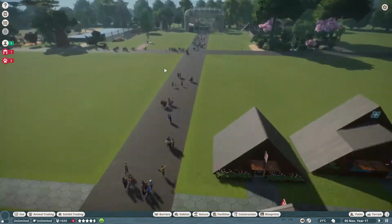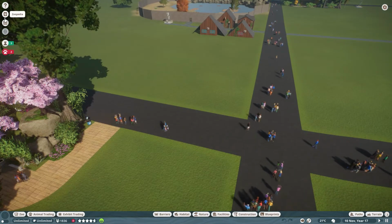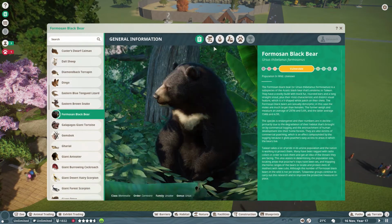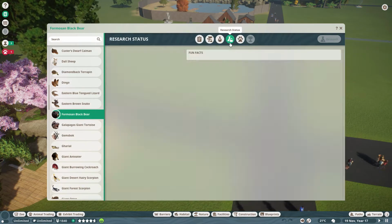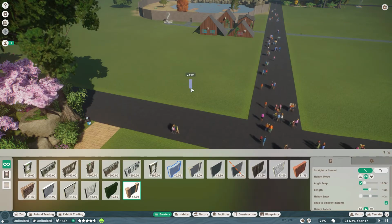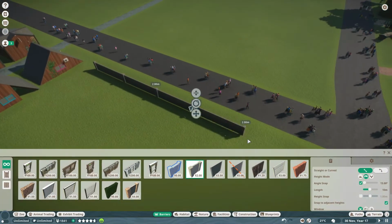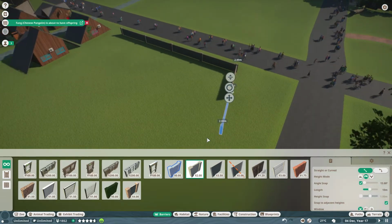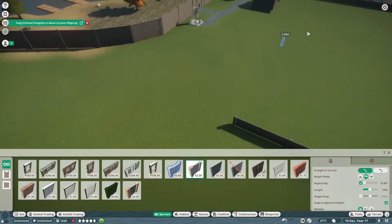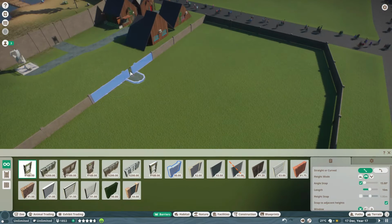Today we are once again in our One World Zoo and we are celebrating World Bear Day. So Planet Zoo is kind enough to give us 5 different types of bears. We have the Formosan black bear, the giant panda, the Himalayan brown bear, the grizzly bear, and the polar bear. So we are creating a habitat for each of these 5 animals, all separately.